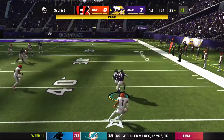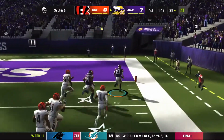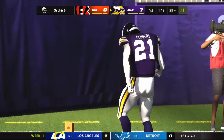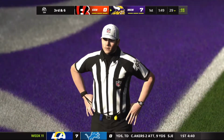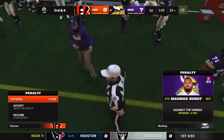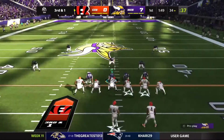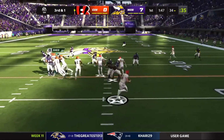Trying to get it to Chase, but it's intercepted. Trey Flowers picks it. And he will take this one home. It's a touchdown. Offside defense. So now it appears they're going to accept the penalty, which means take away the interception. Also means keep your defense on the field. Don't understand this one bit.